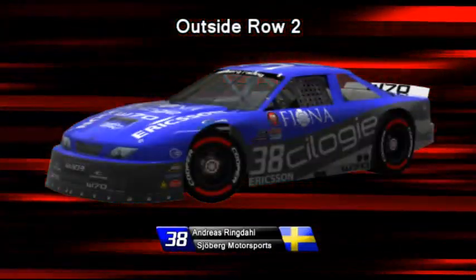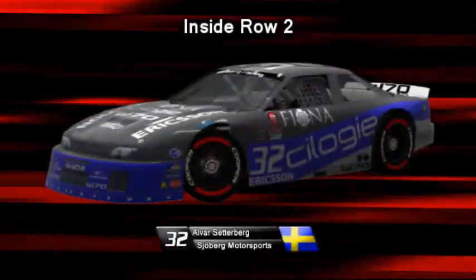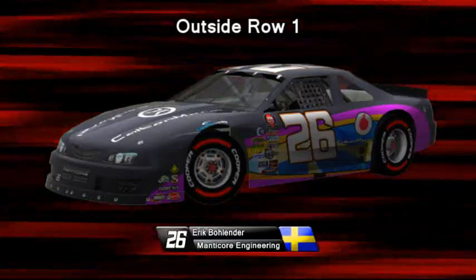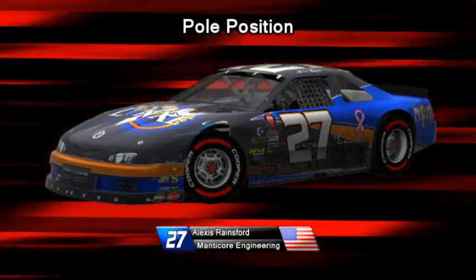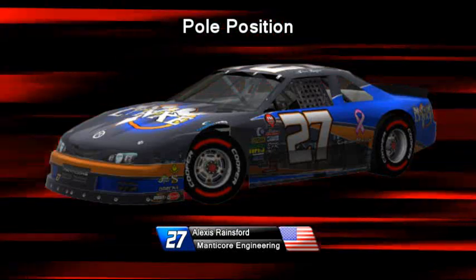Outside of row 2 is Andreas Ringdahl driving for Schulberg. This is a very controversial paint job in that car. And his teammate, Alvar Setterberg, on the inside of row 2. The outside of the front row is the very controversial Manticore M1A1 of Eric Bolander in car number 26, and taking out the Delano Pole Award for the very first time at this race, Alexis Rainsford, the Champ Car driver, makes her first appearance of the season and her only scheduled Master Cup start of the 2012 season.